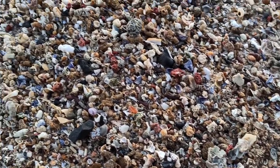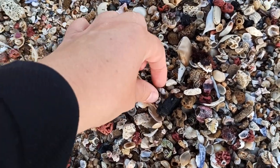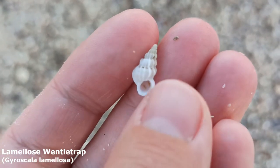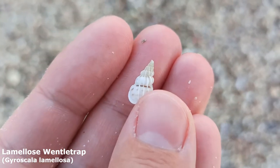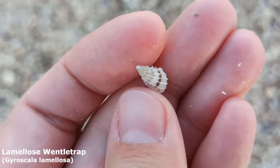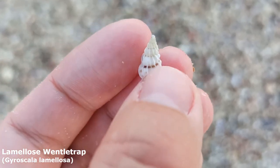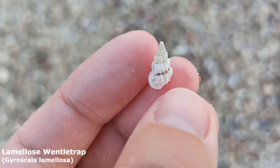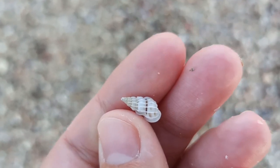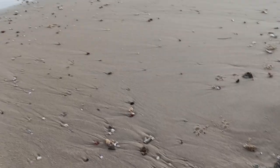Oh, wow. I'm just going to sift through this. No, are you kidding? Look what's right on top, everyone. It's a teeny tiny little wentletrap. Oh my goodness, that's lovely. Because it's got that dark stripe close on its swirl right where my thumb is, I think that means it's a lamellose wentletrap. Very nice.